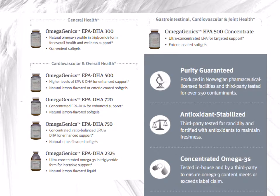Here you can see the range that we do from the Omegagenics range. General Health provides an EPA DHA 300, which utilizes the omega in triglyceride form. This is okay for overall health, but by far and large, the Omegagenics EPA DHA 720 is the best value for money formula. One soft gel is providing you with 720 milligrams of EPA DHA combined in a 3:2 ratio.